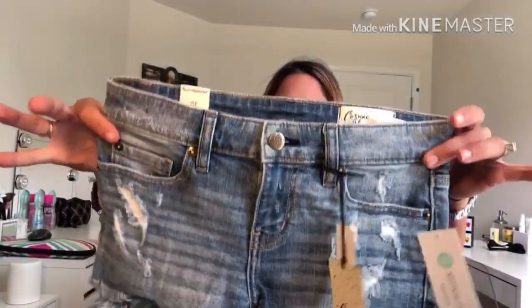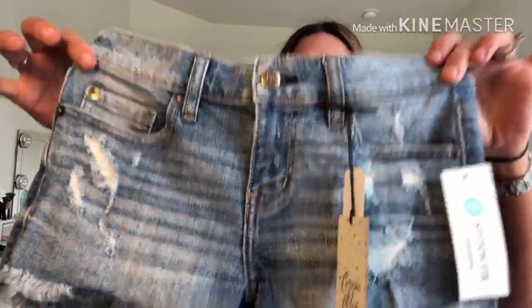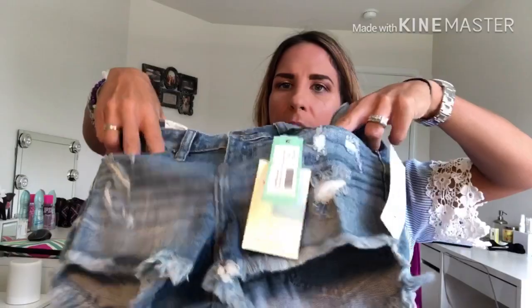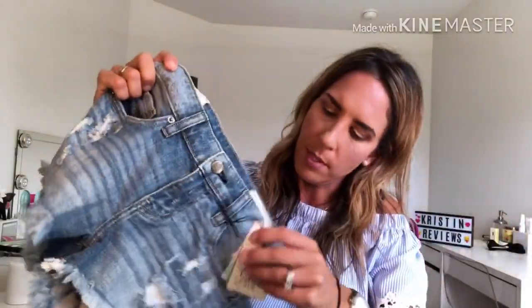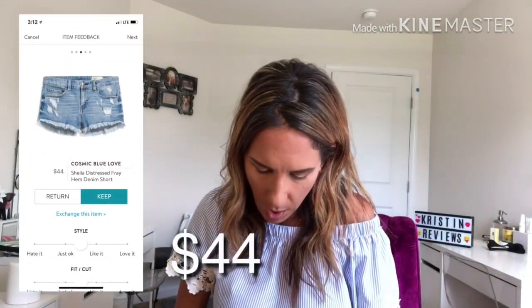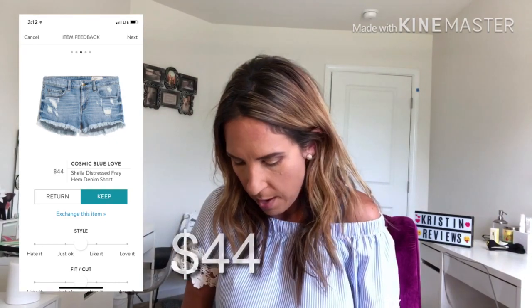Next here, it looks like these are the shorts that she was speaking about, the cosmic blue. They have some distressing on the front and a little bit on the back. They're extremely soft as well. And let me pull this tag out of the way so you can see them. These are really nice. And these are the Cosmic Blue Love Sheila Distressed Frayed Hem Denim Shorts. And these are $44. They're nice, very comfortable.